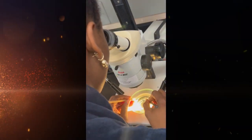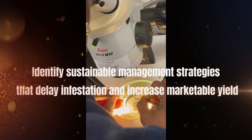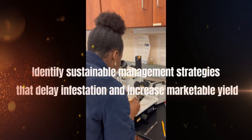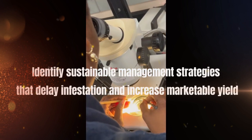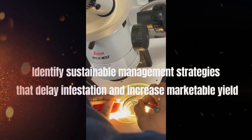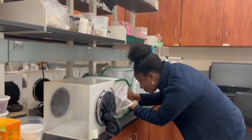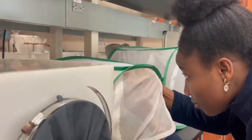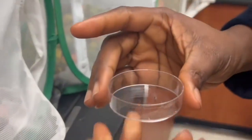My research aims to provide alternative and sustainable management strategies that can help to delay infestation and increase marketable yield of pepper. And we hope that these strategies can be used solely or in combination with other integrated pest management programs. Identifying pepper weevil males and females is very challenging, and distinguishing differences between sexes is important for sex-related studies.